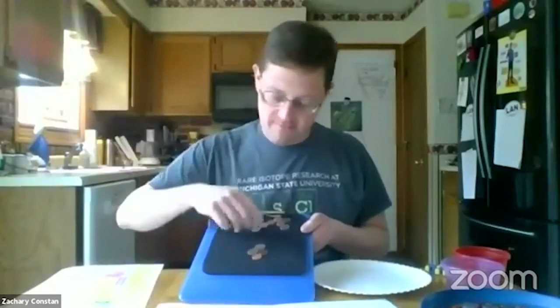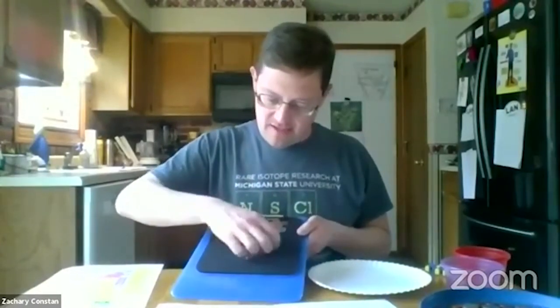So the nucleus, protons and neutrons, are two different kinds of particles. And the nucleus is one kind of element. You might have heard of elements. You are made of a lot of carbon. Humans are carbon-based. All life, as far as we can tell, is carbon-based. And carbon nuclei always have six protons. So I'm gonna use six pennies. Here we go, let's get these neutrons out of the way. Six pennies to make a carbon nucleus.